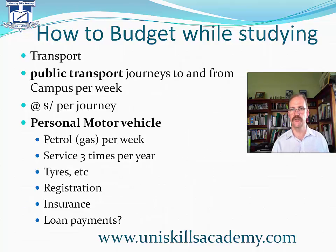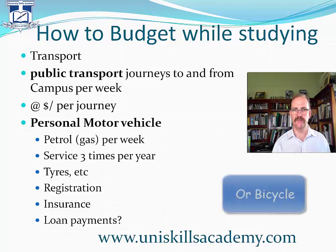Transport. If you don't own a personal motor vehicle, you'll have to rely on public transport where you need to use public transport to get about. If you live in a town where you can walk from home to school or to campus, to the amenities, to the sports grounds, that sort of thing, then maybe you can do it all. But if you need public transport, look at how many journeys per week at what cost per journey.